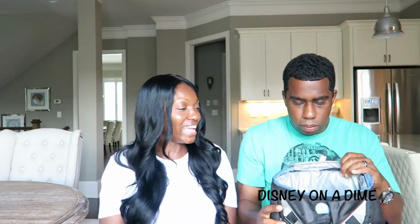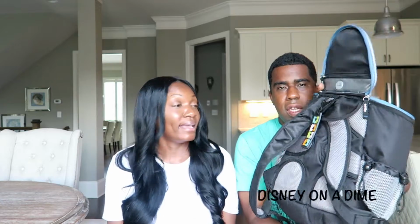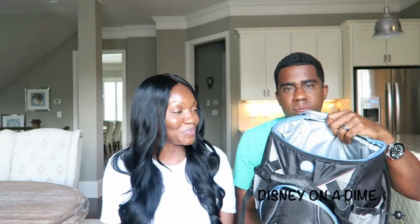If you go to Walmart or a sporting goods store, this is a backpack cooler. It's a backpack, but it's a cooler. It's insulated, so you can put hot and cold. It's leak proof. You can put drinks in here, food. And the good thing too is it's a backpack, so you don't have to worry about carrying something on your shoulder. You just strap it on, and very convenient.